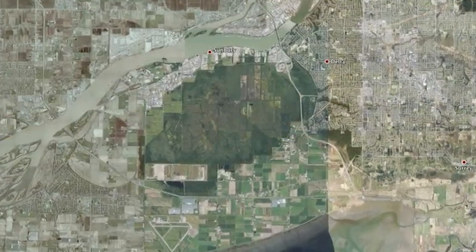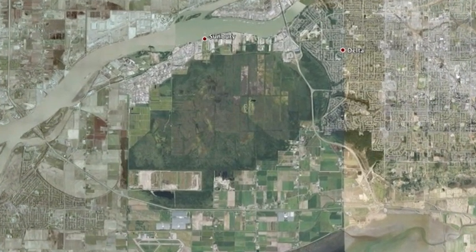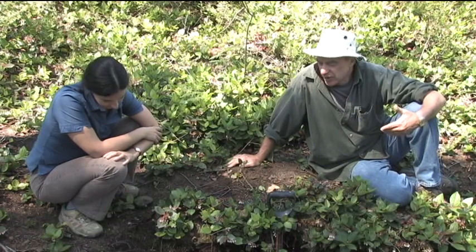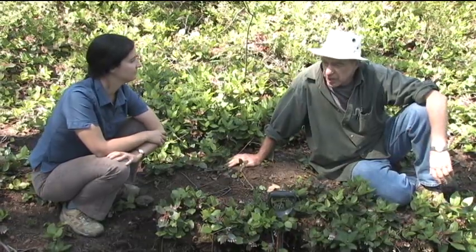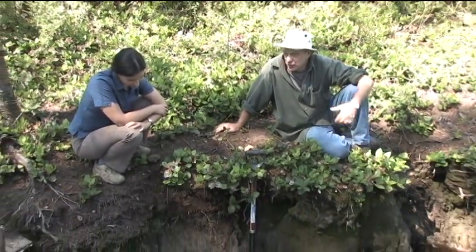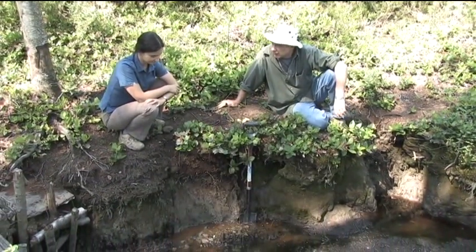We're in Delta, British Columbia, and located on the Fraser River Delta. In fact, at the east edge of Burns Bog, which is a large organic deposit here. But our purpose here is to look at marine sediments as a parent material. So Stephanie, could you describe how this profile got here in the first place?